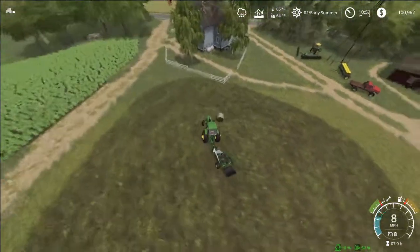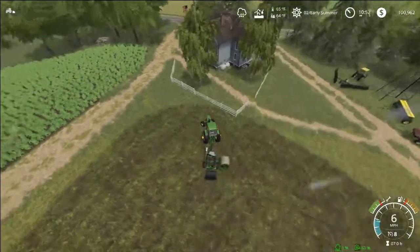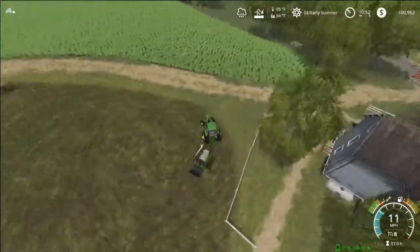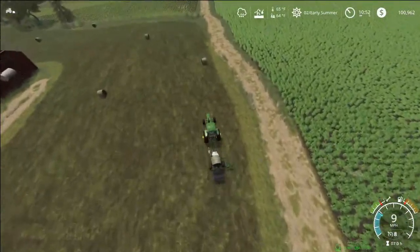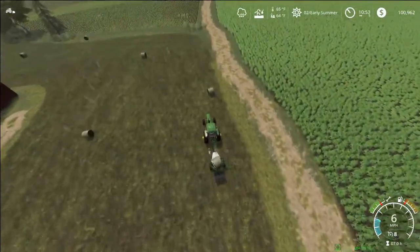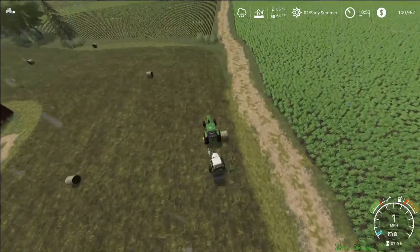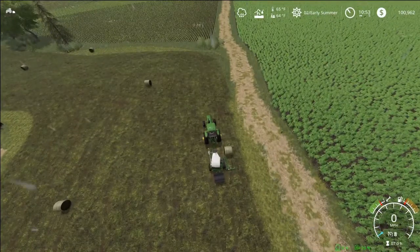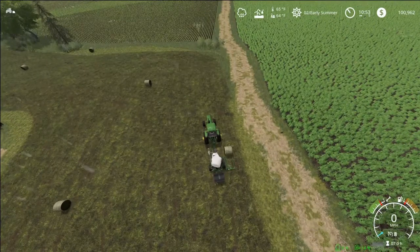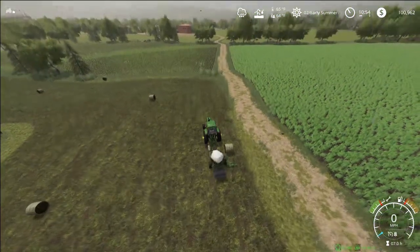I don't think it tells you when you pick them up what their percentage is at. No, it doesn't. Alright. And with these ones, I don't think I can come in at this angle, but we'll try. I don't know if it auto changes. Ooh. So we'll go ahead and get these wrapped.